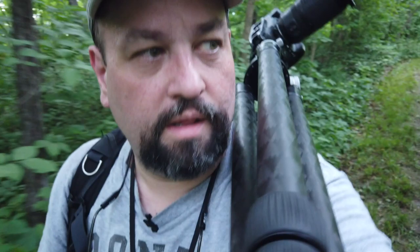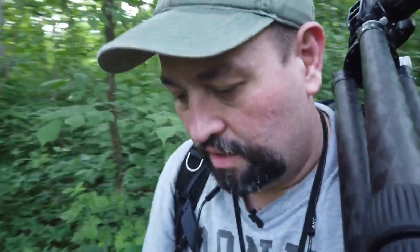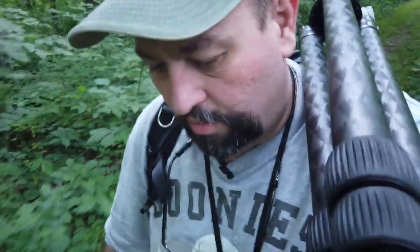So, not too bad. We are definitely going to come back to this location, hopefully when we have some better light. A little less cloud would have been nice. We would have had more directional light coming in through the tree canopy, hitting some things that we saw. There's quite a few things back here to photograph, which is great because I need something close to home to deal with. It's about an hour drive. It's not too bad. It could be worse.